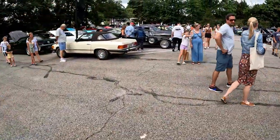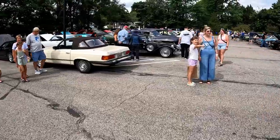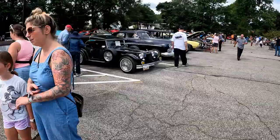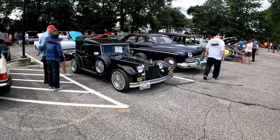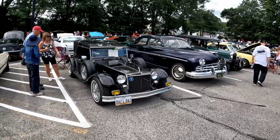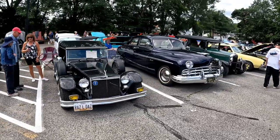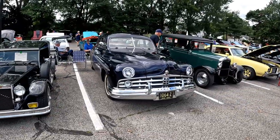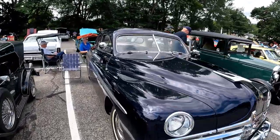Let's go down this aisle and see what else we can hunt down. Nice kit car. It's not even close to being a Bugatti Royale. She's really stretching it. Look at that Lincoln. Look at this Ford. It's got suicide doors.